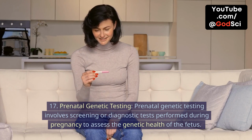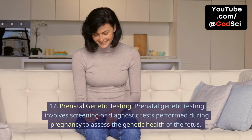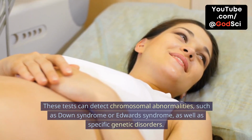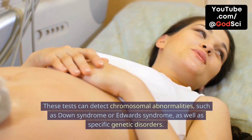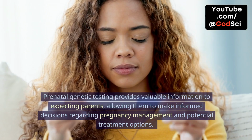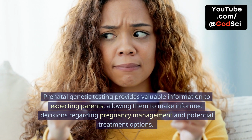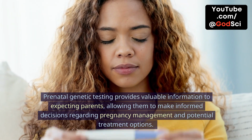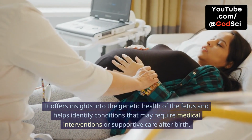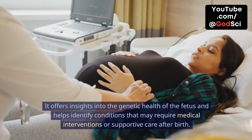17. Prenatal genetic testing. Prenatal genetic testing involves screening or diagnostic tests performed during pregnancy to assess the genetic health of the fetus. These tests can detect chromosomal abnormalities, such as Down syndrome or Edwards syndrome, as well as specific genetic disorders. Prenatal genetic testing provides valuable information to expecting parents, allowing them to make informed decisions regarding pregnancy management and potential treatment options. It offers insights into the genetic health of the fetus and helps identify conditions that may require medical interventions or supportive care after birth.